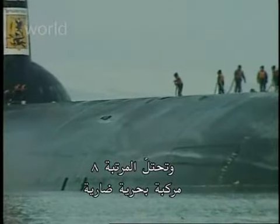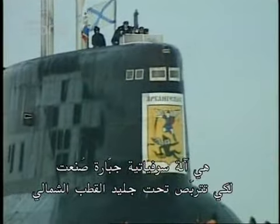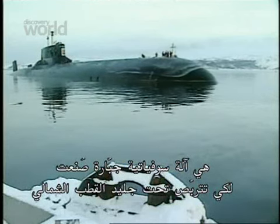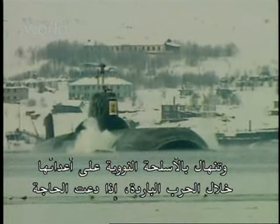At number 8, it's the Beast of the Seas, a Soviet Leviathan built to lurk beneath the Arctic ice and, if need be, rain nuclear weapons down on her Cold War enemies.